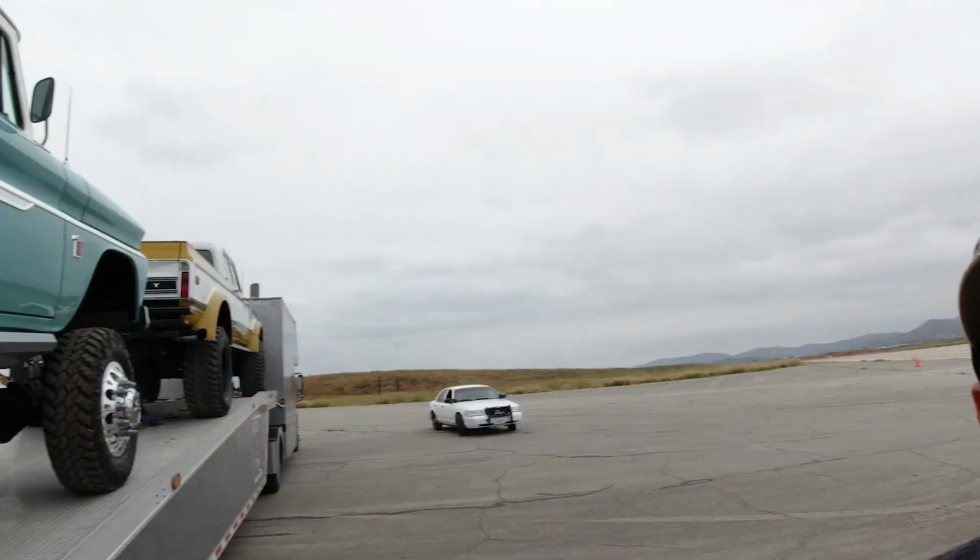Yeah. Gonna do a photo shoot with both the Ponderosa and the Duke here. So I'm gonna let Randall get to work here and take these trucks off the trailer, and then we'll check back in once everything's on the ground, and we'll take some photos.